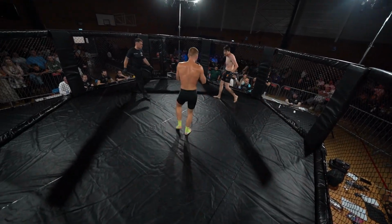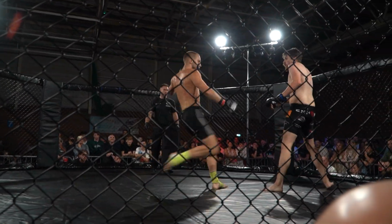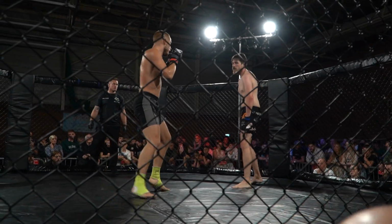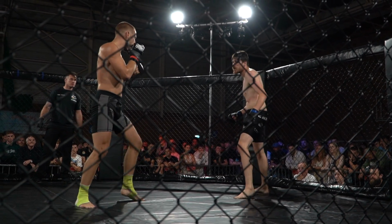Strikes from Verouden. Simple 1-2 will do the world of good for John Mills. Got to throw a 1-2 though, because hands are low and his kicks are coming from a throw. He's not doing nothing.